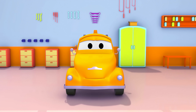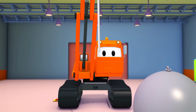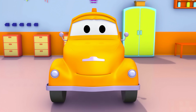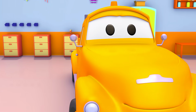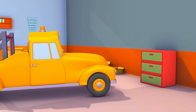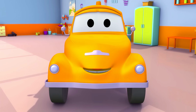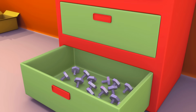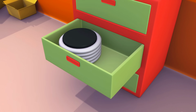What's the problem, Tom? Oh, the wire is broken. Do you have a spare wire to replace it? You do? That's great. Is it in the top drawer, Tom? Let's try the bottom drawer instead. That isn't right either. It must be in the middle drawer. There it is, Tom. Well done.